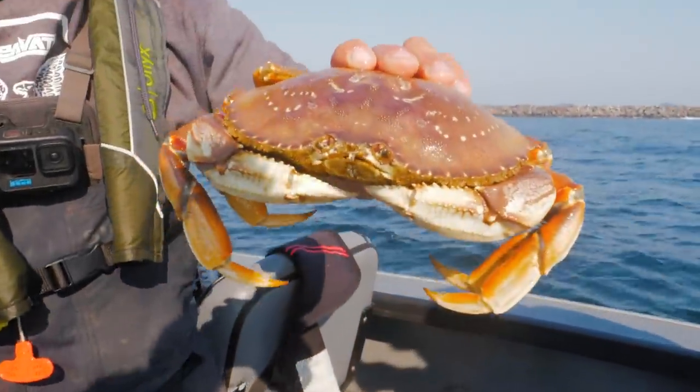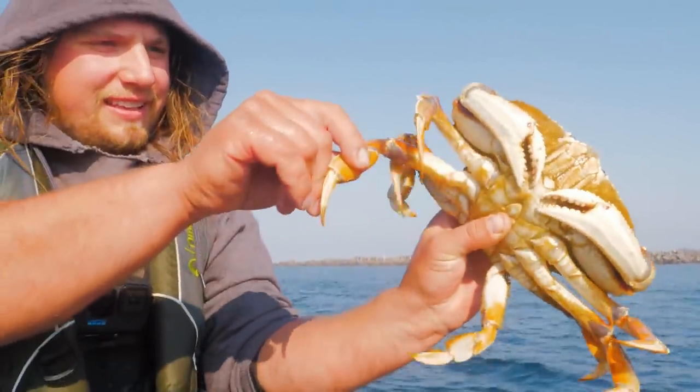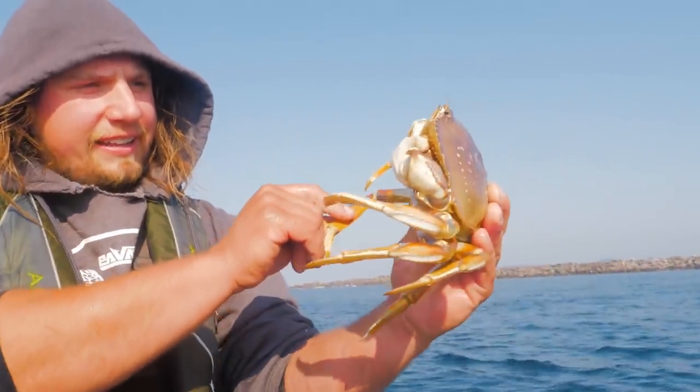Look at how thick those legs are. That thing's a stud. Feeling crabby?